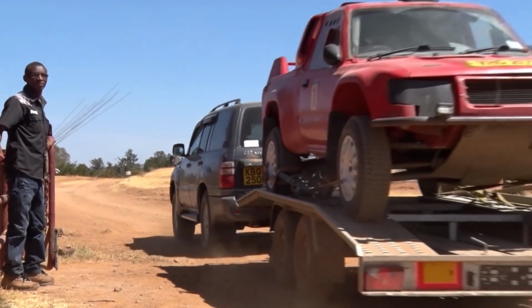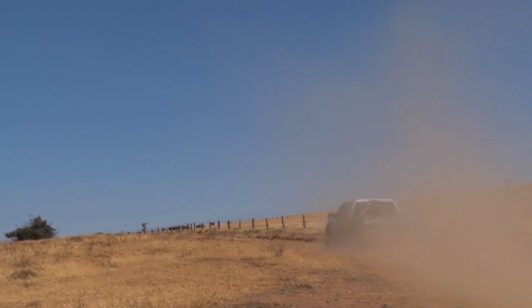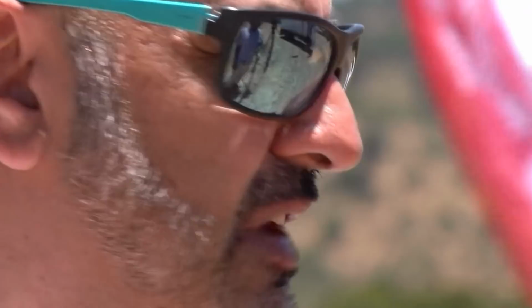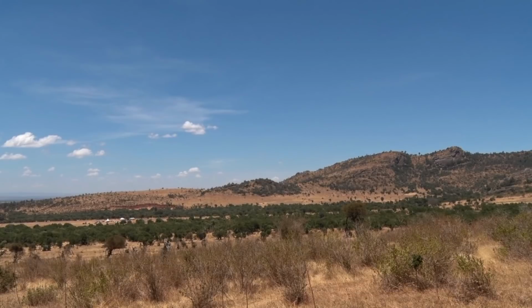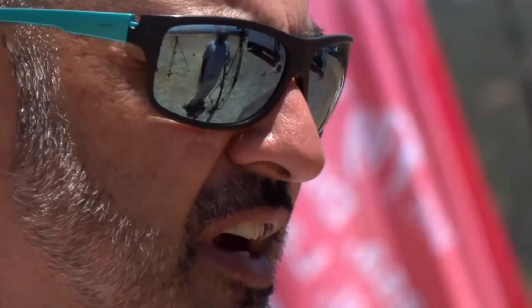We are in Loldaiga Farm, Loldaiga Ranch actually, which is just outside Nanyuki town. It's a fantastic piece of land, so we've got all closed roads, and the ranch owner has been very good to us and given us a lot of land to host the raid. This is a fantastic spot. It's a privilege to be on such big acreage here, and it's just amazing scenery. It's all private roads, so it's all closed roads. There's nobody on the track. There are no chances of oncoming traffic in any way. So that makes all the difference.